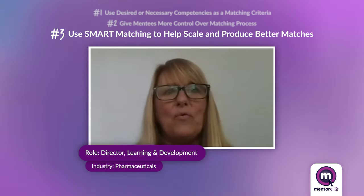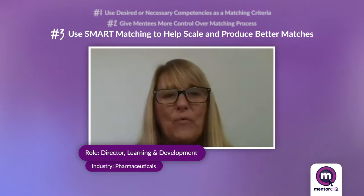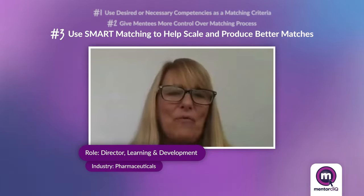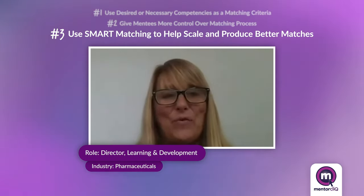The only time we override that is we try and get the best possible percentage match. So for instance, if a few are at 95% and then 1 or 2 are at 60%, we try and kind of change that range a little bit so that we get a closer, narrower range. But we love using the Smart Match. I think it's a great piece to the system.